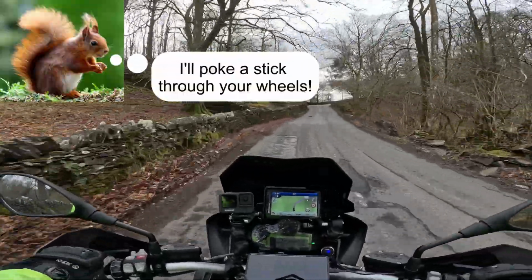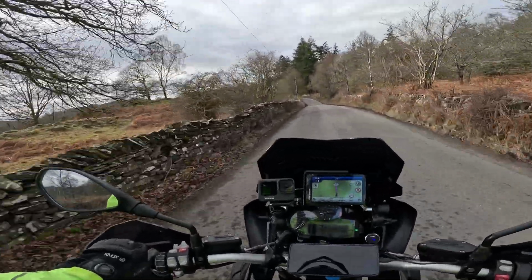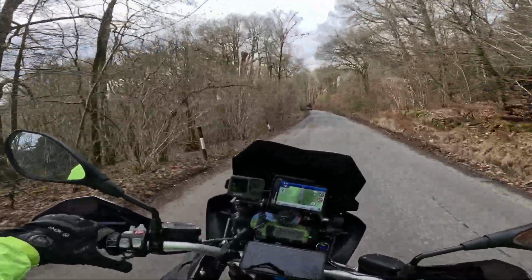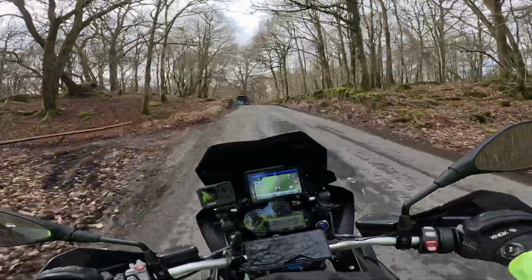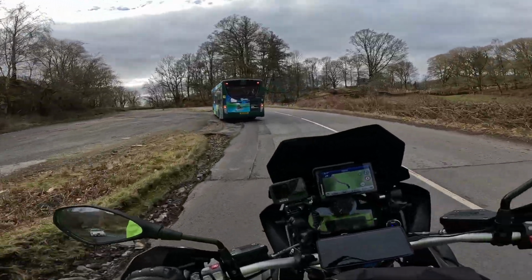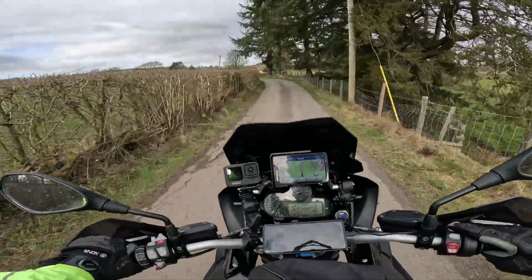Slow down, red squirrels. It's been a while since I've seen a red squirrel, to be honest. I think the last time I saw a red squirrel was when I walked the Pennine Way back in 2009. That's going back a while. I'm getting deja vu with Scotland. You get on a road and the last thing you'd expect to see is a bus. Who's waiting for a bus here? I have to turn these heated grips down, they're burning my hands.